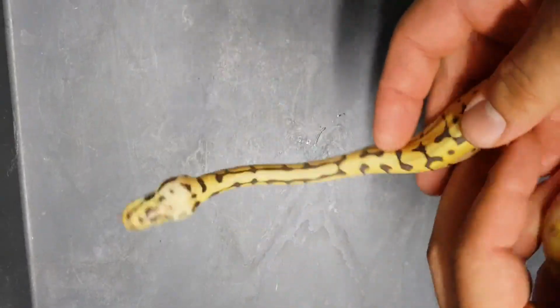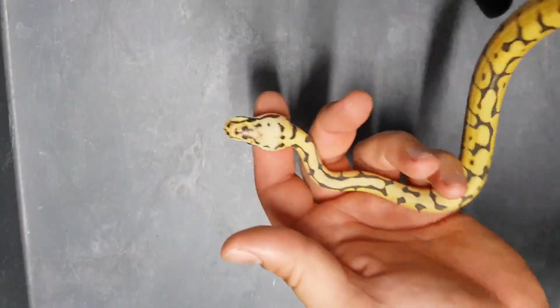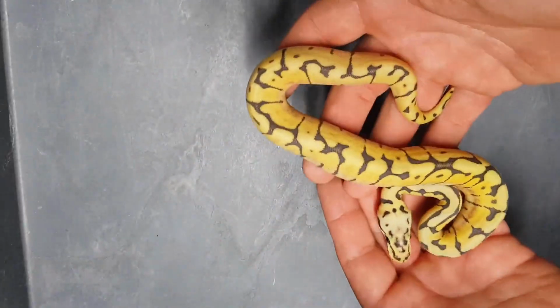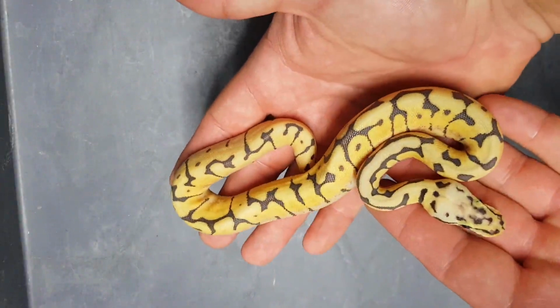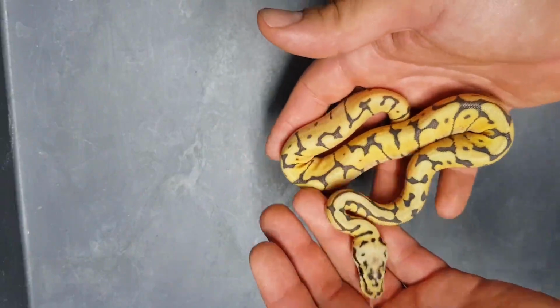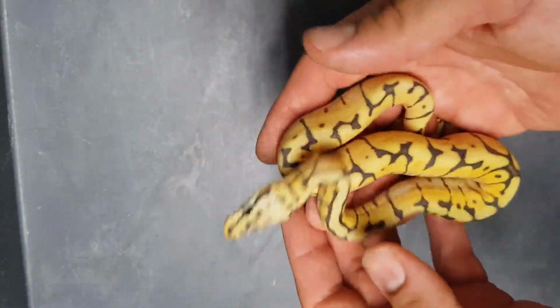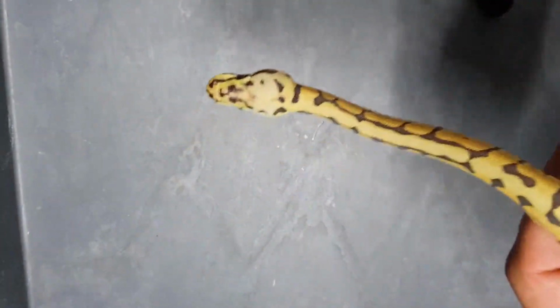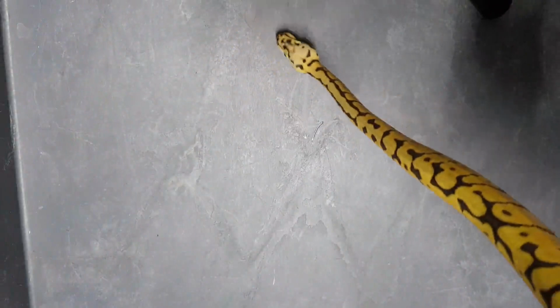Jumping right into clutch number 3, I did not do a cutting on this one, but this is the only snake left available, and it is a Hypo Enchi Bumblebee female. And she is available, and she's on my Morph Market account right now. Very beautiful. Pairing on this was a Killer Bee Hypo to an Enchi Hypo. Very cool. Very nice. Great colors on her. And as you can see, no head wobble. Just normal ball python moving.